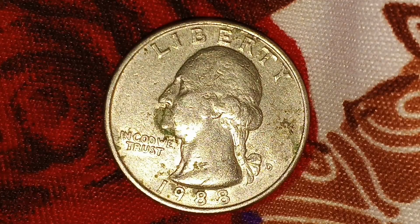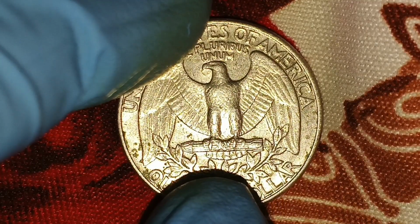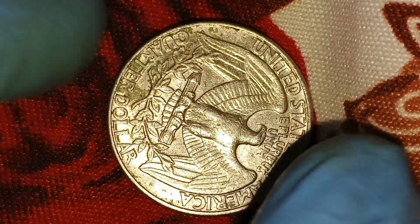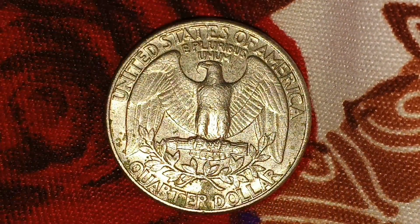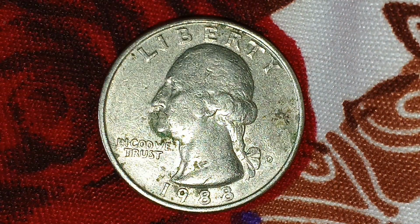Let me give you one final tip. Search through rolls of coins from the bank. This is what collectors call coin roll hunting. You can often buy a roll of quarters for $10 and search through 40 coins. If you get lucky, just one rare find could pay off big time. And who knows, maybe you'll come across that 1 in a million 1988 D quarter.